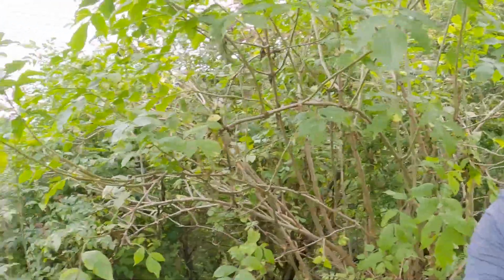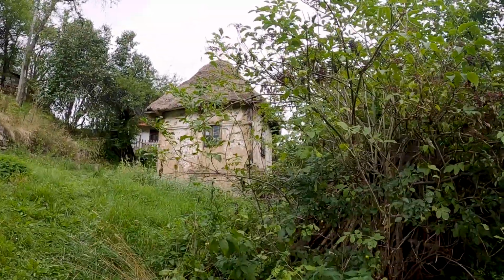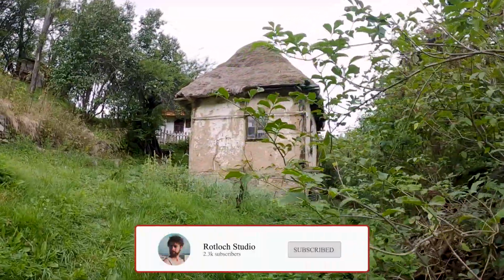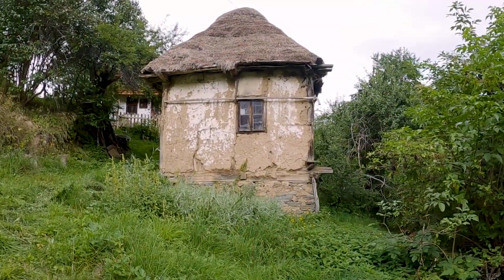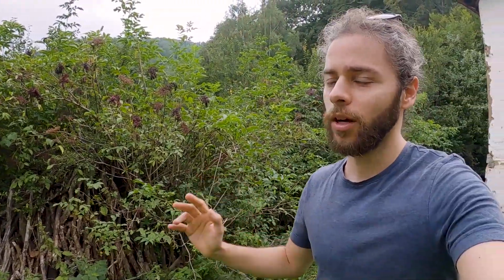I would like to show you something really interesting, or at least interesting to me. So what you see here, this tiny little house, is probably the oldest border post of modern Bulgaria. And before I speak about it, I would like to point out a couple of small facts, which I might be wrong about, because I'm not a historian and I forgot my own history.